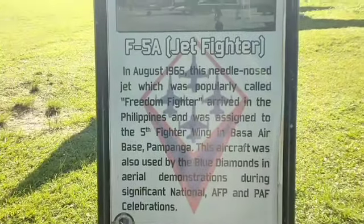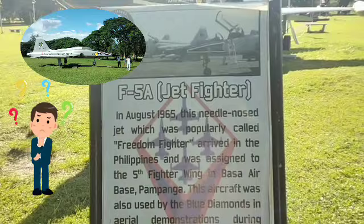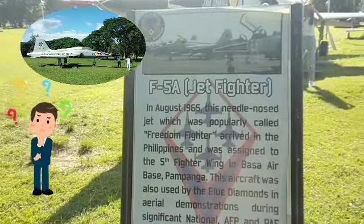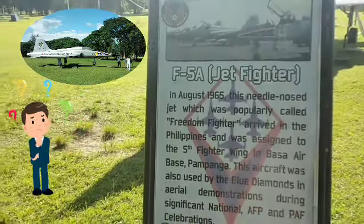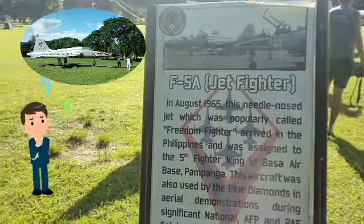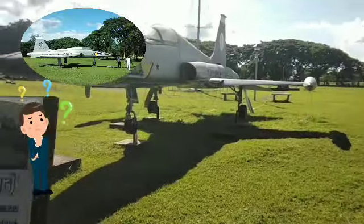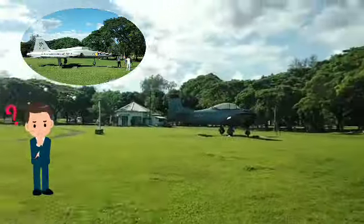So ito pala yun. In August 1965, this needle nose jet pala to, which was popularly called Freedom Fighter, arrived in the Philippines and was assigned to the 5th Fighter Wing in Basa Air Base, Pampanga. This aircraft was also used by the Blue Diamonds in the aerial demonstration during significant national AFP and PAF celebrations. Diamonds. So, dito naman tayo.